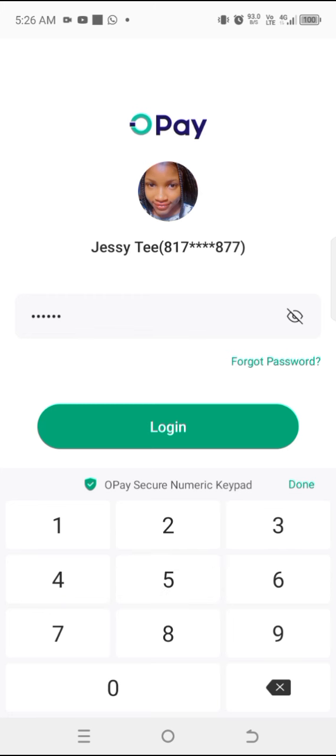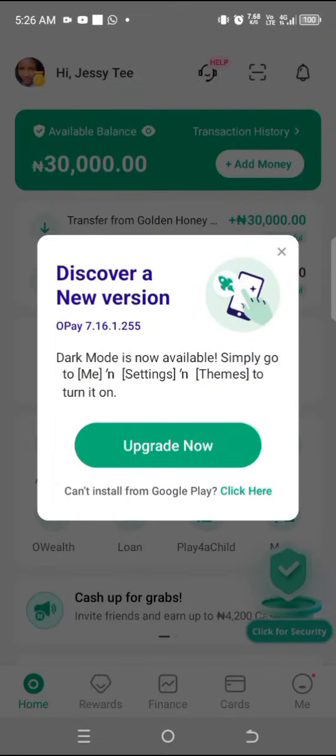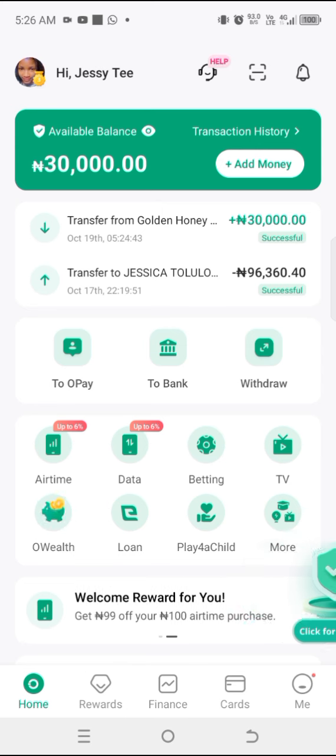Okay, so go, guys. I'm gonna log in now. Okay, get out. I'm not ready to upgrade my account. So, guys, are you seeing my balance? Are you seeing my available balance? Now, let me transfer this money into my account. Thank God you saw it live when the money came through my notification. That is how the payment is instant from this amazing platform.